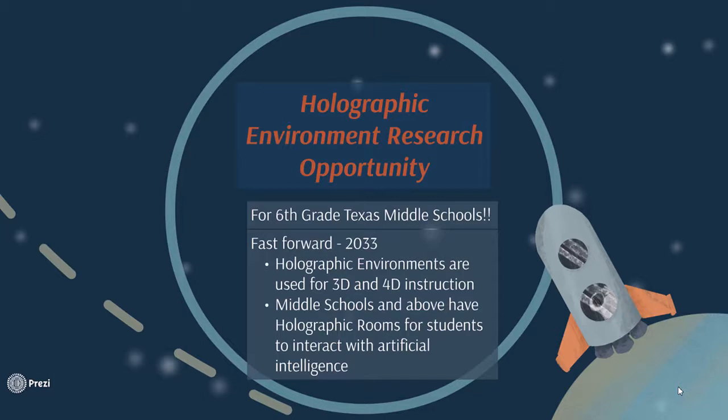Let's fast forward to 2033. Holographic environments are being utilized for 3D and 4D instruction. Middle schools and up to high schools are using these rooms for students to interact with artificial intelligence and have a completely immersive, entertaining experience.